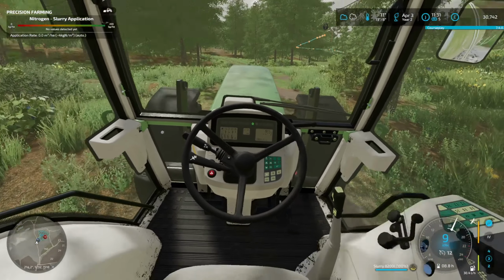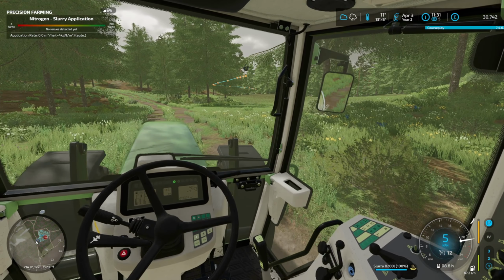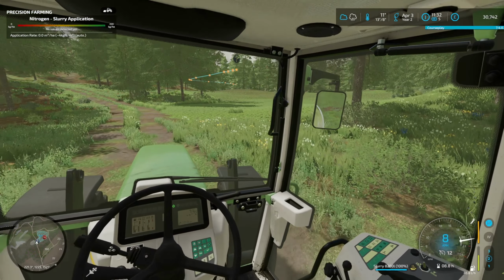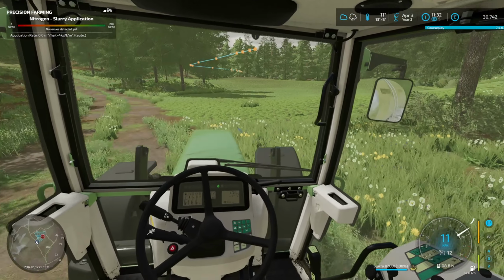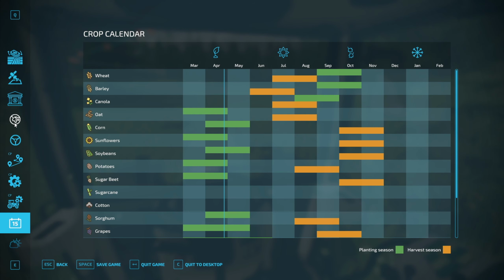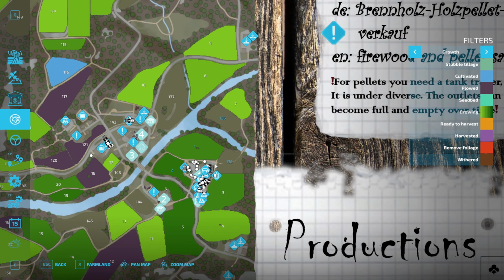So maybe I simply don't have enough fields for 16 cattle, 15 cattle. I'm not sure. I think we have 15. Let me just check real quick. I know it's not gonna say here, so I'm gonna have to jump to the farm.